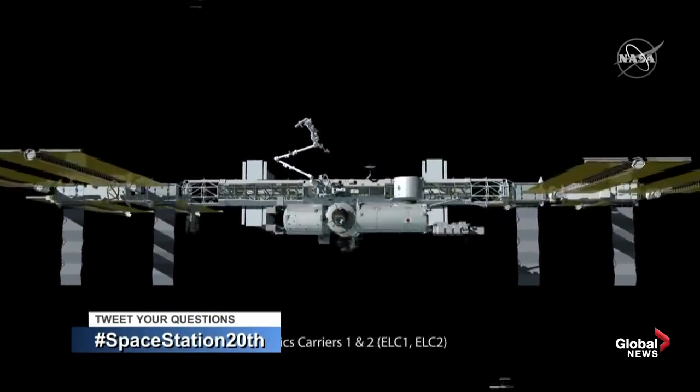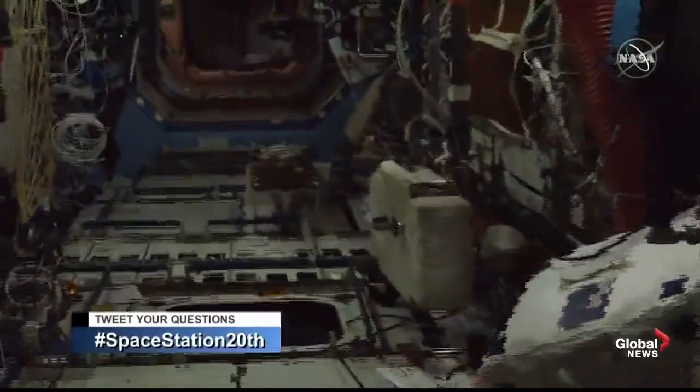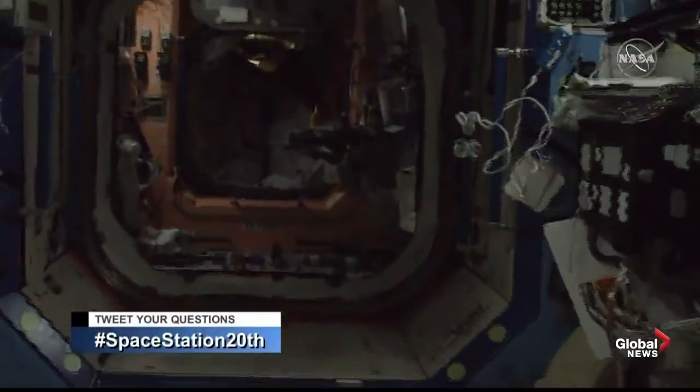And it's been inhabited now by people every single day since November of 2000. And since then, over 230 people have lived and worked on board the International Space Station, coming from 18 different countries. Using the space inside the space station, which right now is about the size of a 747, their missions lasted anywhere from just a couple of days to close to a year, as we had with the one-year mission with Scott Kelly and Mikhail Kornienko just a short time ago.